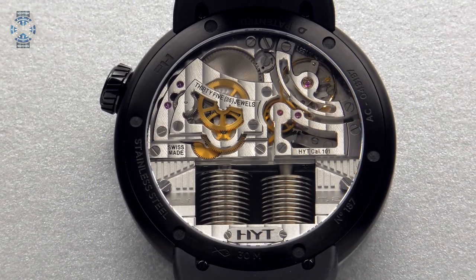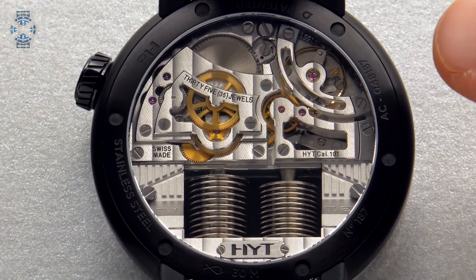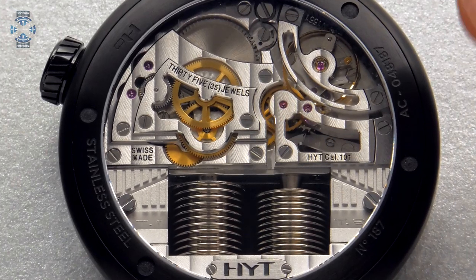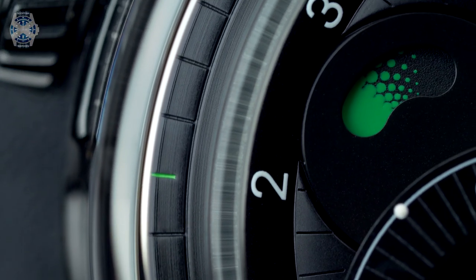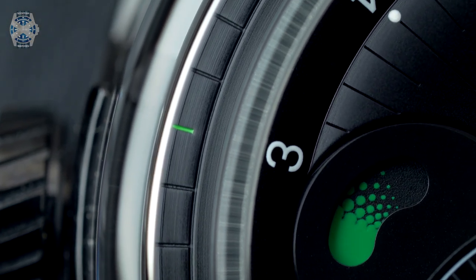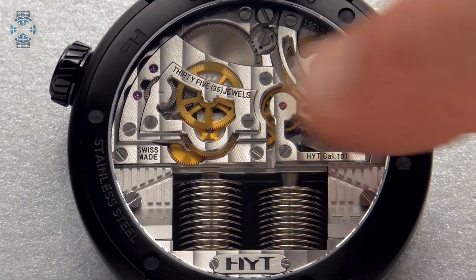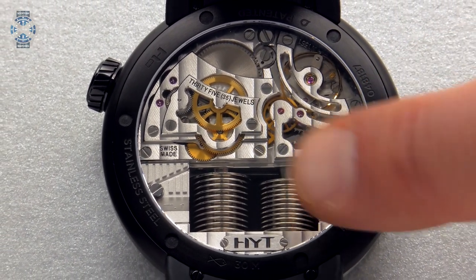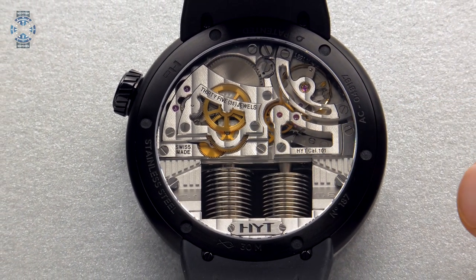Absolutely. So there are two elements. One is the pure mechanical element of the movement. The mechanics are developed by HYT in collaboration with independent watchmakers that make the calibers on purpose for this kind of technology. Yeah. So your mechanical movement is squeezed to the top, as you can see here. Yes, absolutely, to be able to house the two bellows and the two reservoirs.